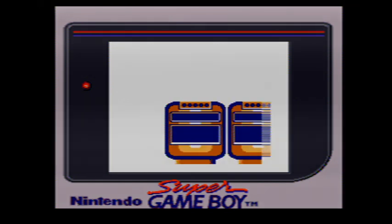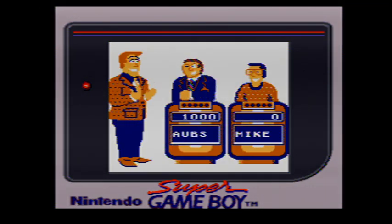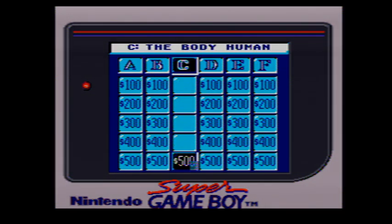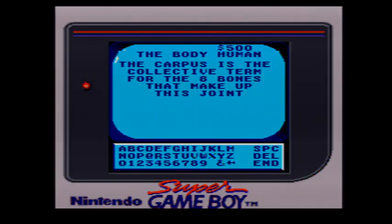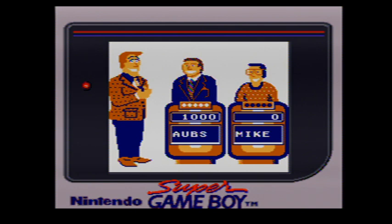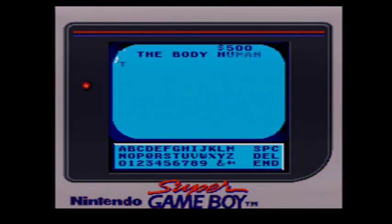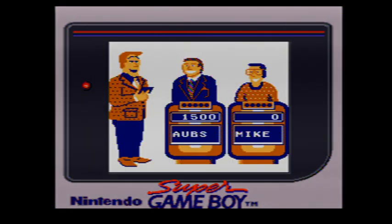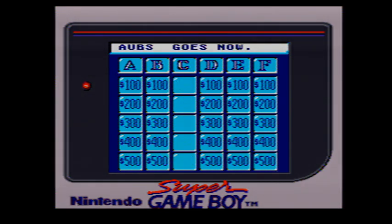The body human 500. The carpus is the collective term for the 8 bones that make up this joint. What is the wrist? Well done in the category. Let's take Canada for 100.